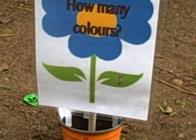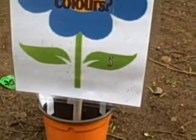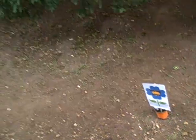Five. Five. Where's four? How many colours? And it says five. Number five, look on there. This way. Time to go on. It says, follow the path straight until you reach another lakeside walk sign and follow to the left. That must be that sign then.